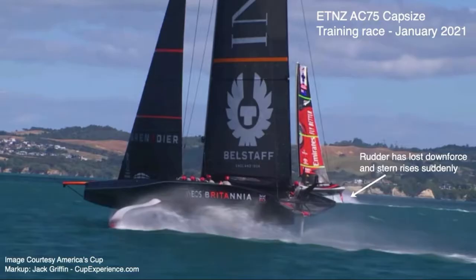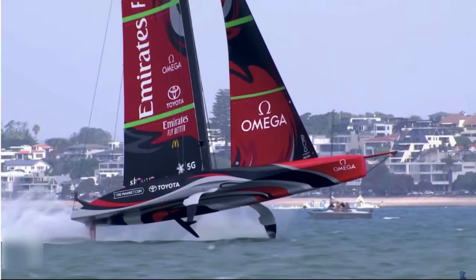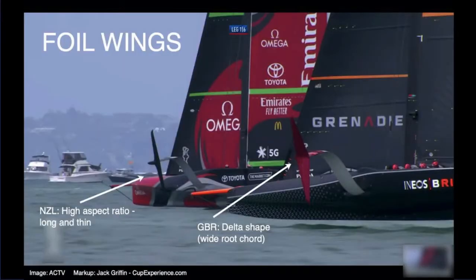We've got test pilots and prototype boats out racing in the America's Cup right now. Their rudder has lost downforce, the stern goes up, the bow plows in, they went over. There's a couple of different modes of capsizing and taking off. These boats are tough to sail. A lot of people are talking about the foil wings. Look at the foil wings on Emirates Team New Zealand.